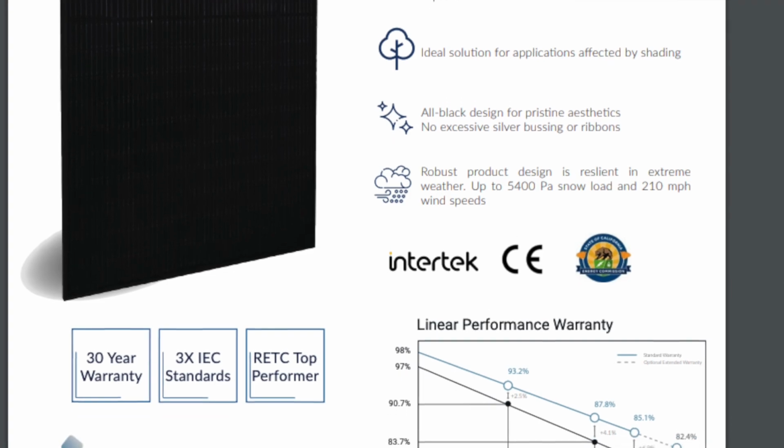with the guaranteed power production at 82% in year 30. Aptos is one of the few manufacturers to stretch out that linear power warranty to 30 years, with the majority of the manufacturers stopping that warranty after 25 years.